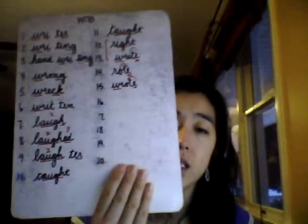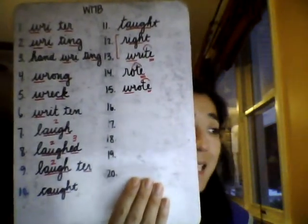Number 15, wrote, as in the past tense of write. The authors wrote a story together. One syllable. Think to spell o-t. This uses the two-letter r. Spell wrote as in to write. W-R-O-T-E. Wrote. And again, we're going to bracket those.